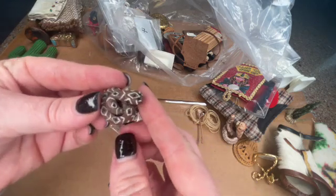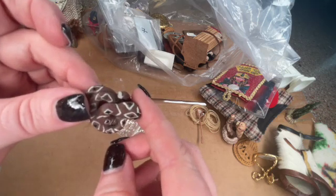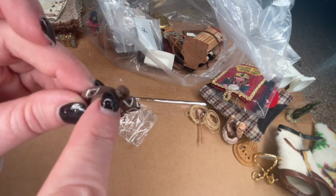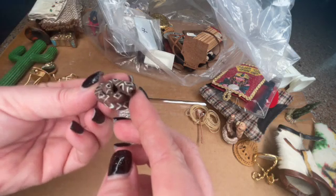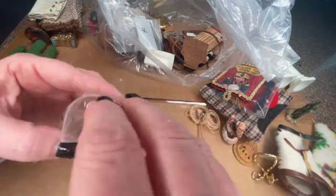Here is another little rattlesnake right in here. This one has more of that Southwest Arizona art vibe to it. Unfortunately, it is missing the rattle portion of it. So that was probably sticking up and then it broke off over time. It's not in the bag with it, so who knows whatever happened to the little rattle. But we have a rattle-less rattlesnake.